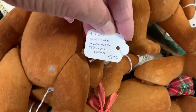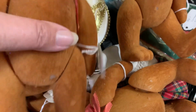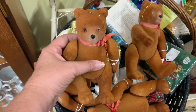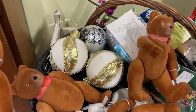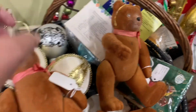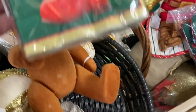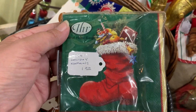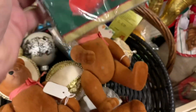And this booth always has like a basket full of goodies. And a lot of times it's vintage Christmas. So I always make sure to stop here. These flocked bears were fun. So I did end up bringing one of those home with me. Very cute. Had to look them all over, see which one was in the best shape. Little vintage Christmas napkins there. Those went in the basket as well.